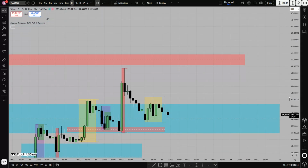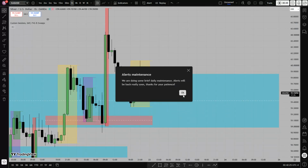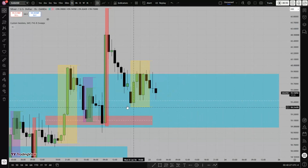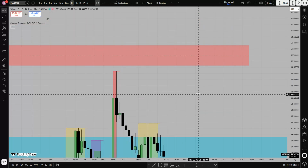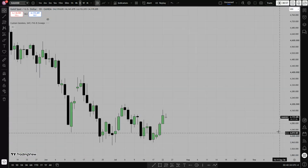The hourly time frame, what we can see over here is not a bad structure. So I'm looking for a sweep of the session lows, and from there on a push to the upside if we make an SMT below there.